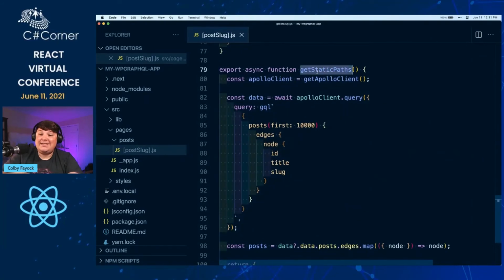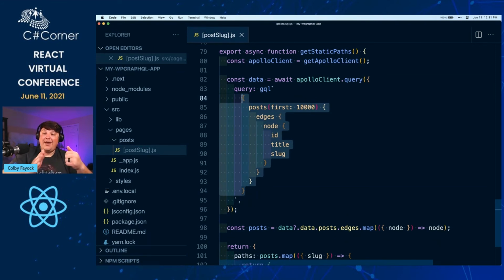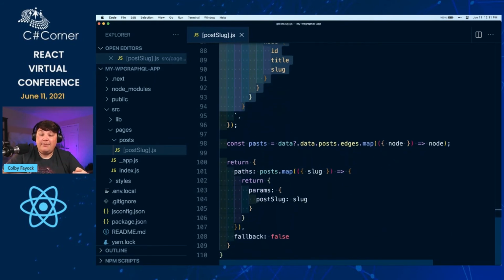We're going to get static paths, which is again another Next.js API. Similar to before, we're going to grab our Apollo client and make that request to get all the posts, because in order to create all the paths, we have to know what all posts actually exist, right? So once we grab that, we're able to loop through all of these different posts, and for each of them, I want to have a post slug available. That means Next.js is going to go through and say, for every single one of those slugs, I'm going to send you a parameter so I can help you build a page for every single one.